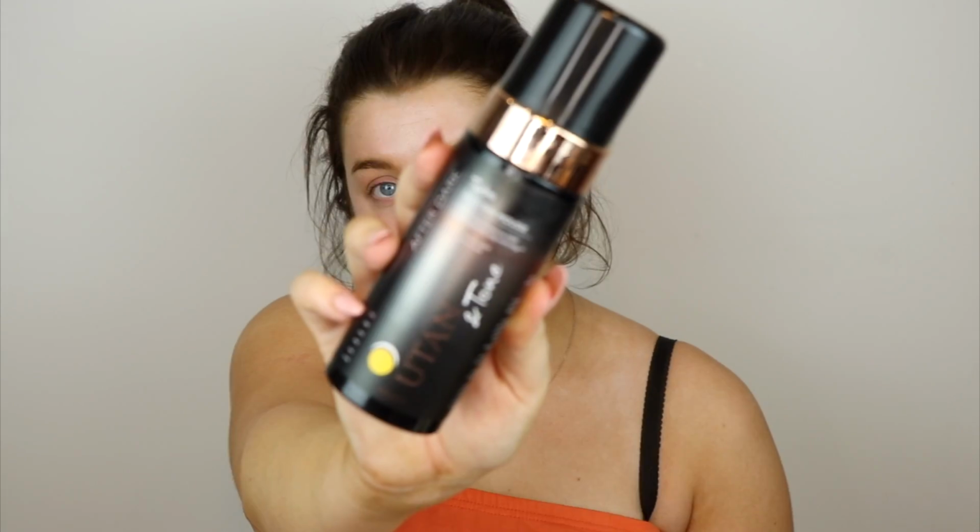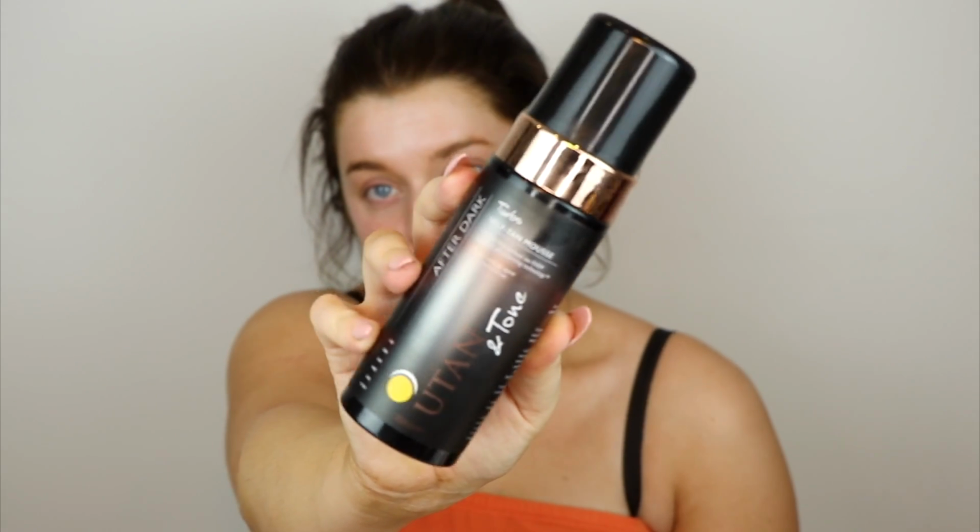And then for tan, I love this one so much, I literally just picked up a new one today. This is the U-Tan and Toned Self Tanning Mousse, the turbo one in the shade After Dark. I love this one. The color is just the perfect golden greeny bronze. It's not too orange, it's not too green, it's the perfect shade in the middle, and it smells amazing as well. And what I also love about this is that the color is kind of dark instantly, and you only need to leave it on up to just an hour and rinse off and you still have that gorgeous glow, or you can leave it on for the duration of the evening, that kind of thing. So this is like the perfect tan before going out. So I'm gonna go ahead and do that now, and then I will be back.